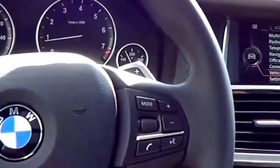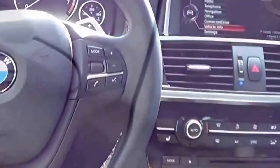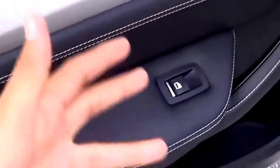Alright, and let's go ahead and shut down the X3. Let's go ahead and check out the rest of the vehicle. Build quality and materials, of course, do follow through in the rear. Still nice and soft touch on the armrest, nice and stitched everywhere.